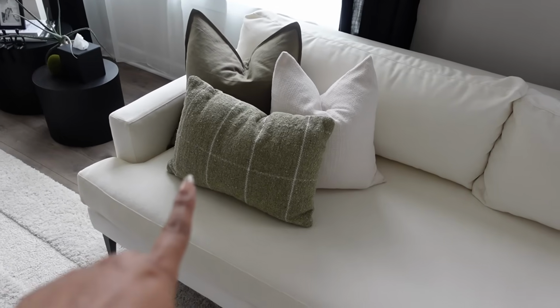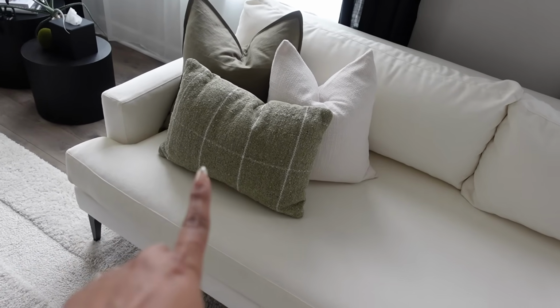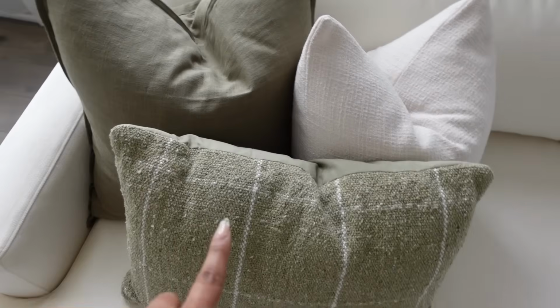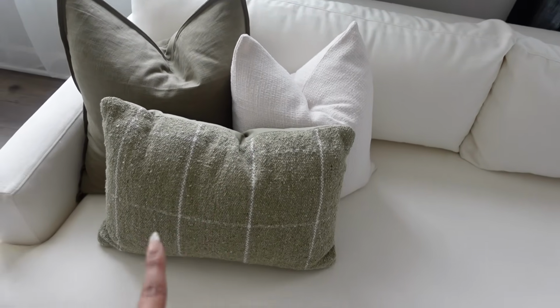This green pillow right here, I can't remember exactly where I got it from. I may have gotten it from home because I really can't remember. But I like how it ties in the green, almost the same green right here, with the cream. And this cream pillow I already had for a while, since we got the sofa.